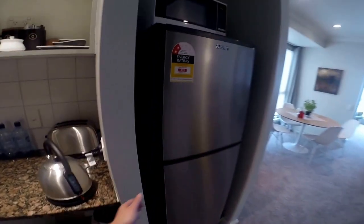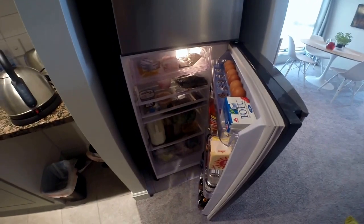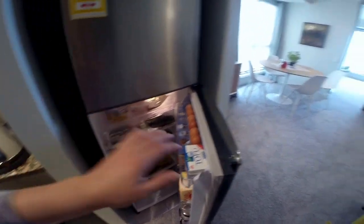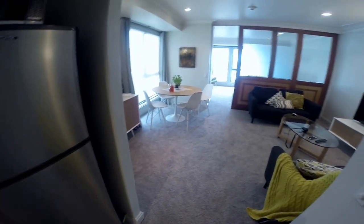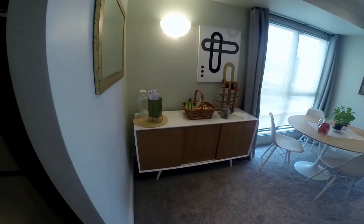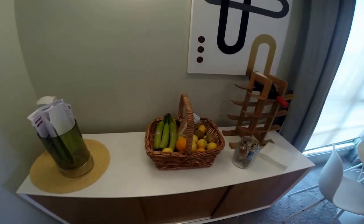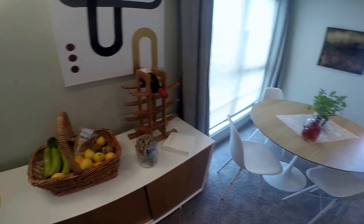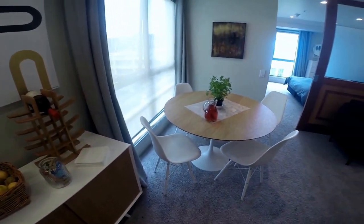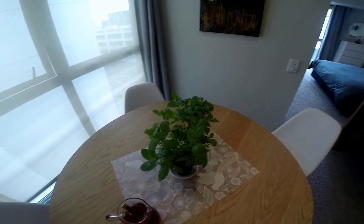Next is our fridge, which is fully stocked because we just went to the grocery store. Who doesn't love a stocked fridge? Over here is our living room. We have our fruit basket and our wine rack. And then below is our extra pantry. Here's our little table with my plants. I have a little mint plant and a little basil plant.